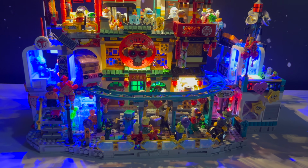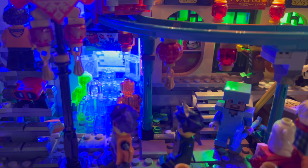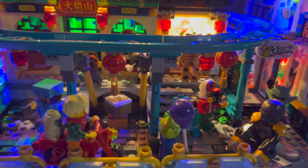1, 2, 3, 4, 5, 6, 7, 8. 8 cords with an average of around 4 lights on each one. Yeah, so everything. 8 times 4, yep. Lots of lights. Exactly. So I wanted to make sure everything had a sort of purpose.